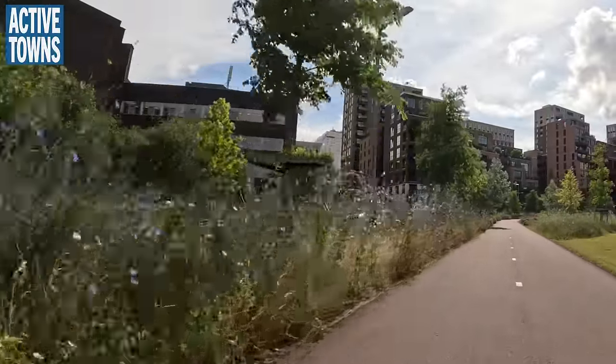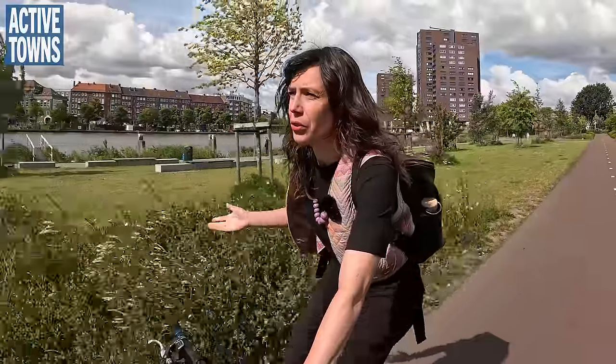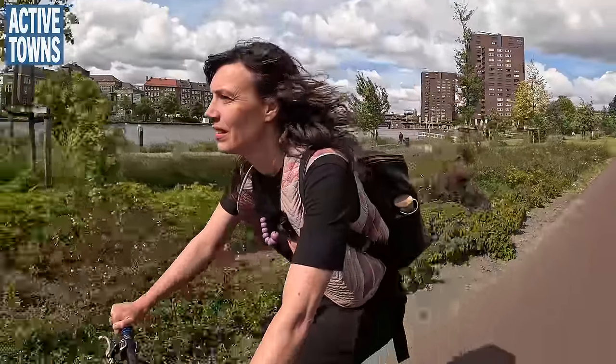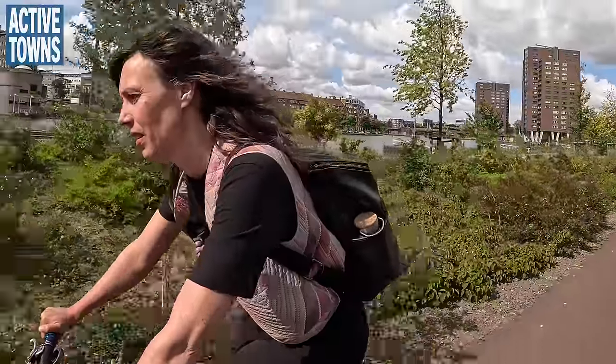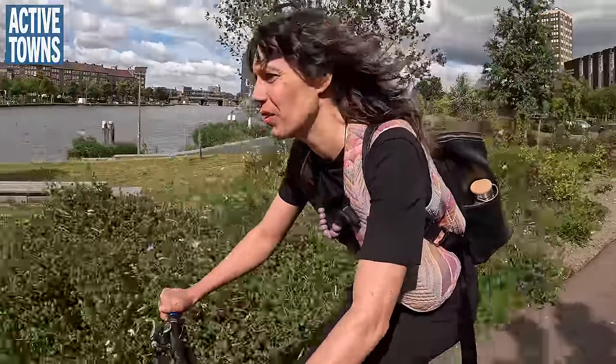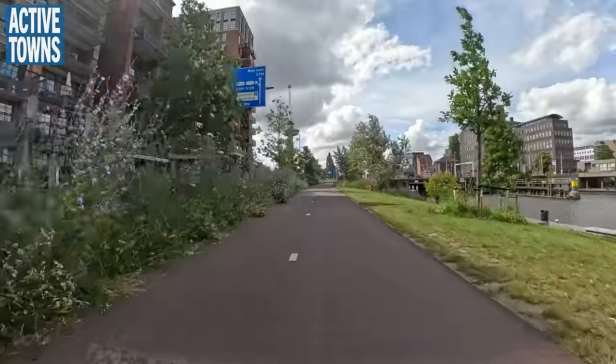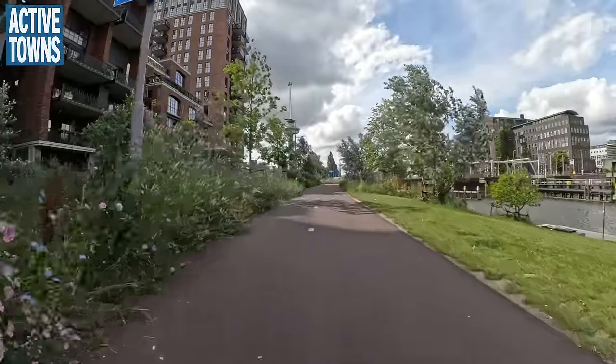And now we are riding here on a Monday morning. But on a sunny afternoon or in the weekends, it's packed here with people. Is this an area where people can swim? Actually not, because of the vessels that are passing by here as well. So it's still a working harbor. Very nice. Beautiful colors.